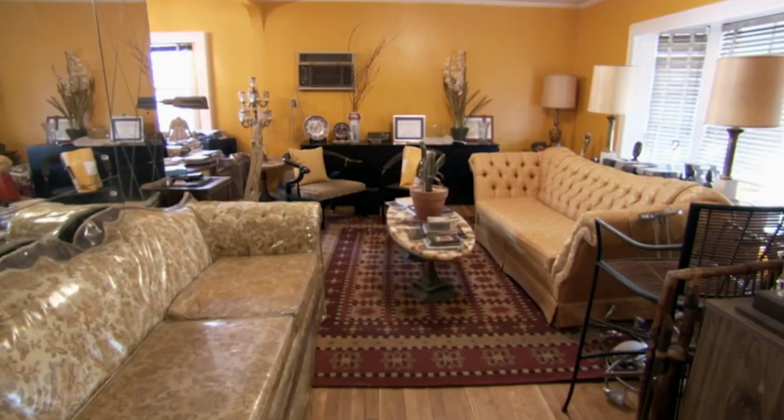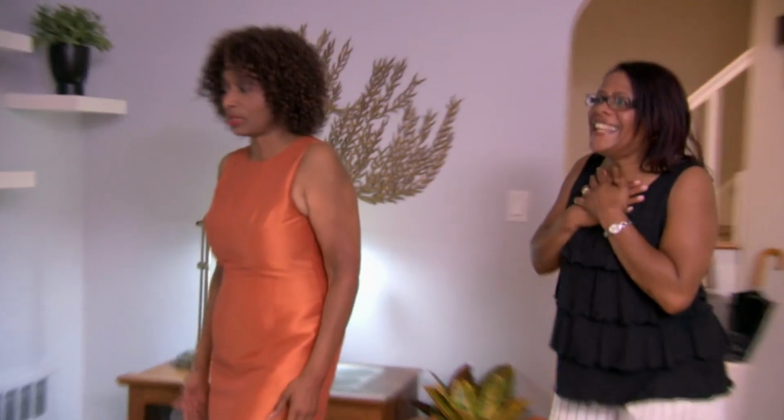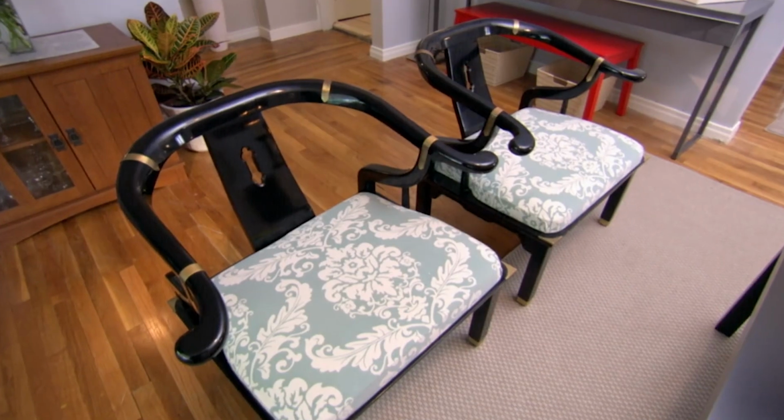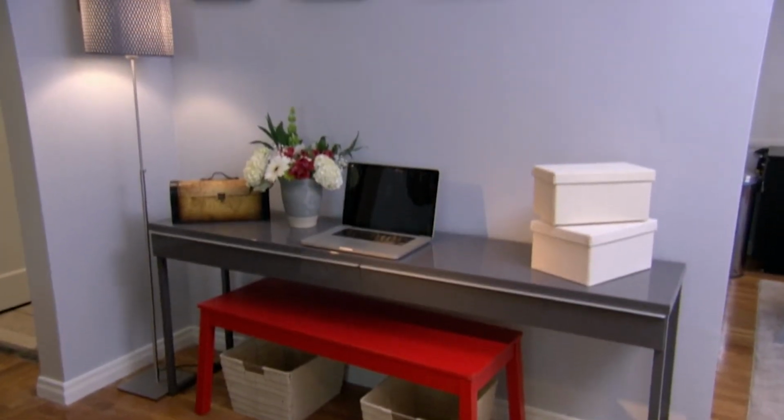Wow. Oh my God. This living room used to feel like a furniture warehouse, but now it's sleek and stylish like a showroom. This is really incredible. Absolutely fabulous. We recovered the chairs. We got you a new couch. We got rid of your sofa there with the plastic cover.